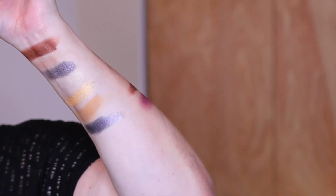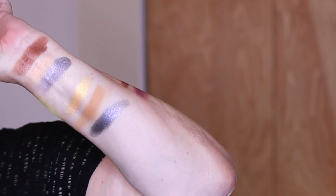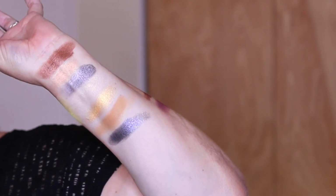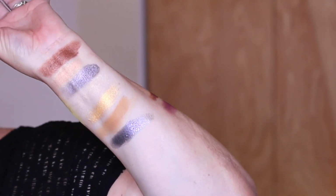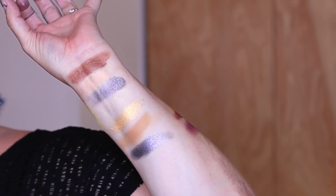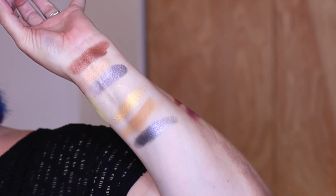So this is OA. Look at how pretty that is. I mean, really beautiful, kind of pink, kind of purple, kind of blue. Just shocked me. It's got really beautiful glitters inside of it that don't go anywhere. They're not going to fall all over your face, but they help bring out that multi-tonal feel for this shadow, even though it's not a multi-chrome.